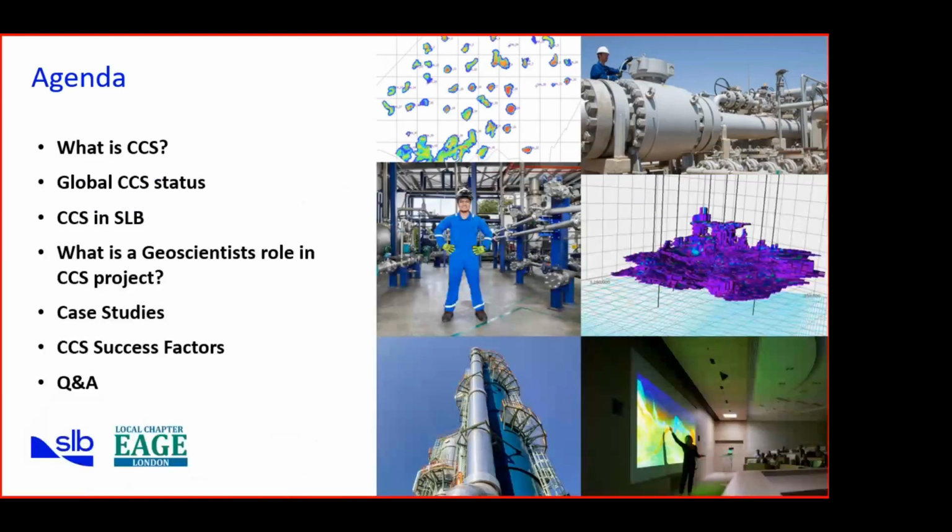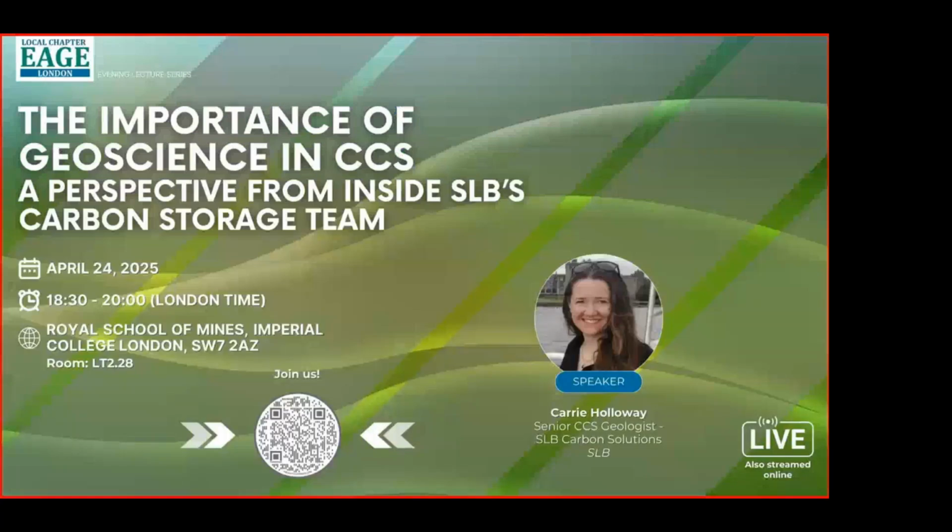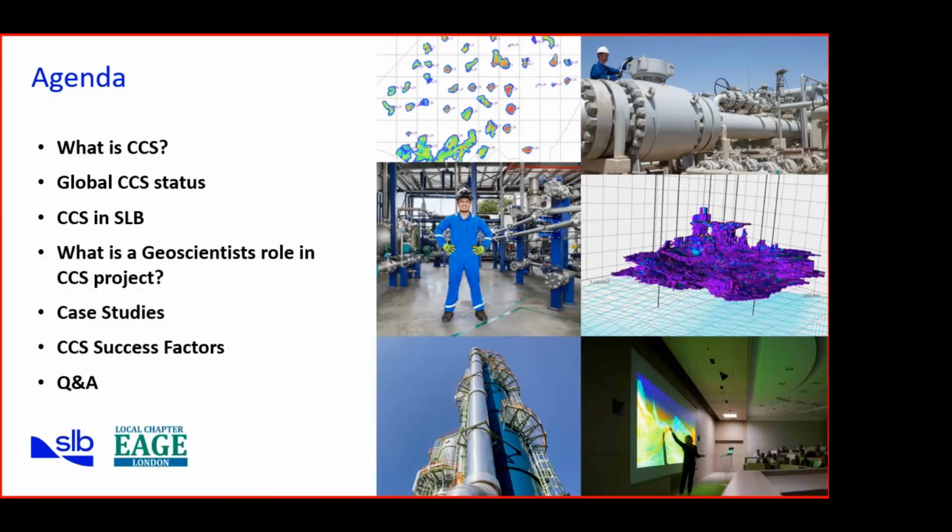So today I'm going to be presenting on the importance of geoscience in CCS from my perspective inside SLB's carbon storage team. So the agenda today, I'll be talking through what CCS is. I'll talk about CCS, the global status, what's going on worldwide in different projects. I'll talk about what we do within SLB in CCS. And I'll discuss a little bit about the role of geoscientists.